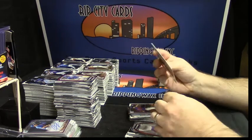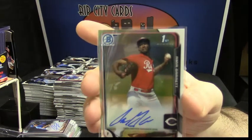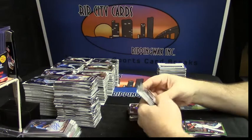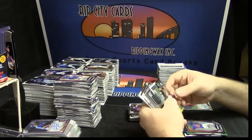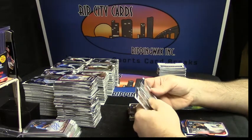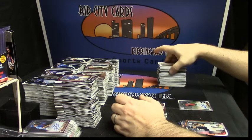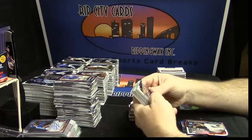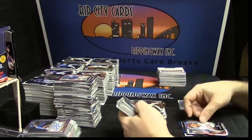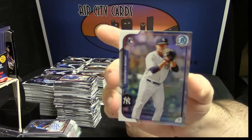All right. It's down to four now. Amir Garrett, 116-499 for the Reds. Dominic Smith updates for the Mets. Rodon die cut, White Sox. Come on. You can do it. Braden Shipley, mini for the Diamondbacks. A refractor, 328-499. Jacob Lindgren of the Yankees.